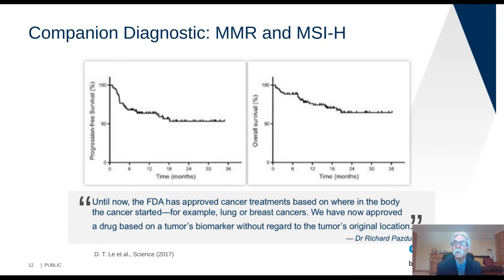A second advance in recent years was the tumor agnostic approach for a companion diagnostic. This, again, the biomarker drives the decision-making around who would be eligible for a therapy and who should not be considered for that therapy. Here's an example of mismatch repair deficiency or microsatellite instability high being leveraged across multiple tumor types for consideration with a checkpoint inhibitor.